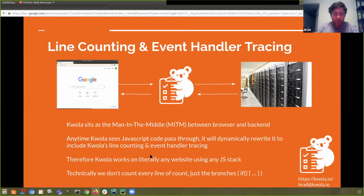Now, we need to measure what is actually happening in response to the actions that we perform. So it's like, I click on this button and I see that these lines of code over here get executed. Whereas if I click on this button over here, I can see, oh, it was these lines over here.